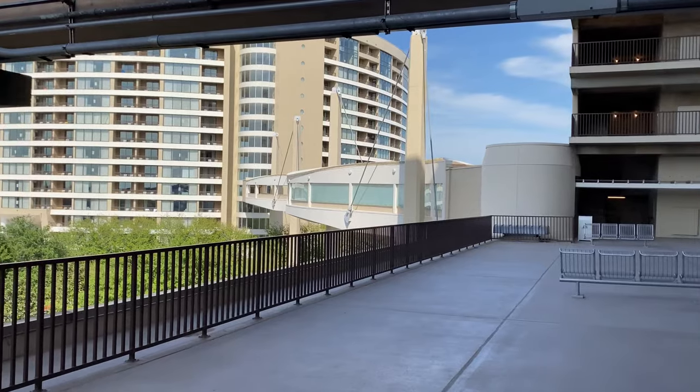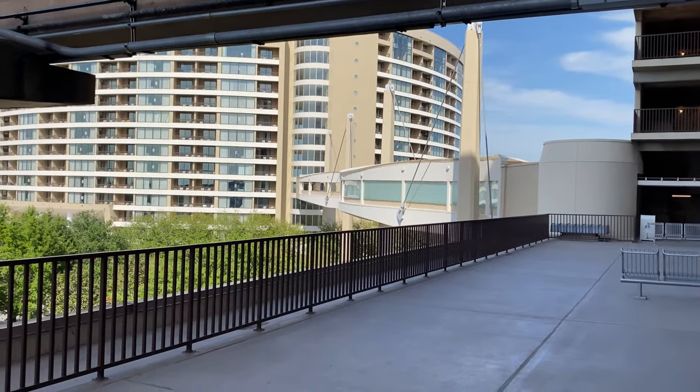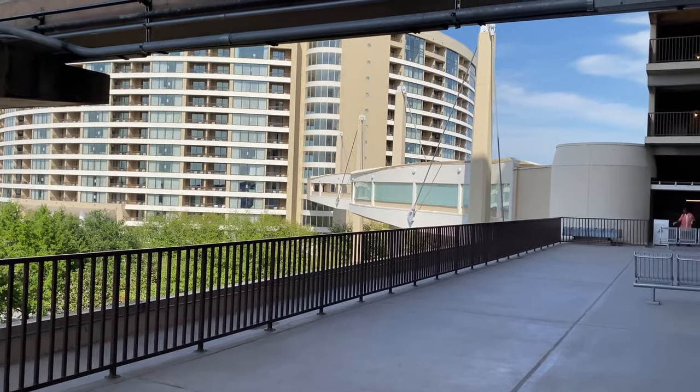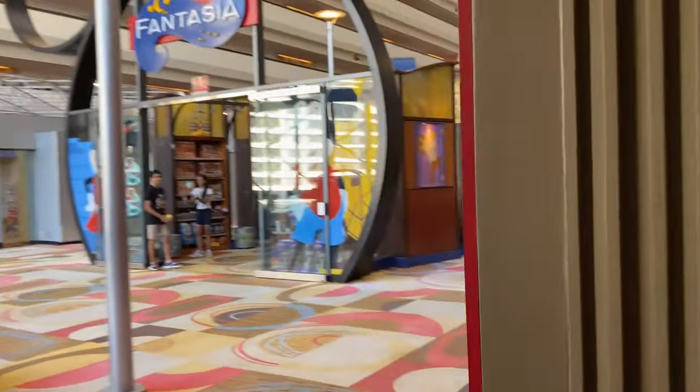And there is that sky bridge that goes from the main A-frame building over to Bay Lake Tower. And like I said, from the fourth to the fifth floor over there. We have made our way back into the lobby, and we're going to head down this way.